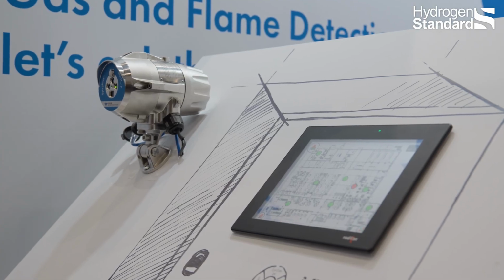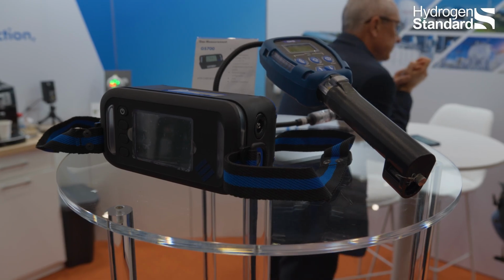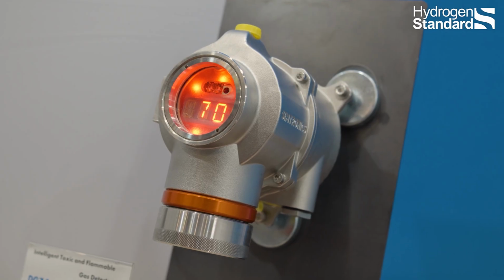Okay, so why is hydrogen sort of unique and more dangerous than other gases? Hydrogen needs less energy to create a flammable atmosphere, to create an explosion, than other gases like CH4 or other flammable vapors. So that's why it's so important.